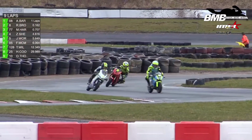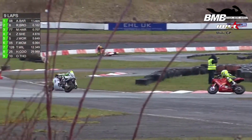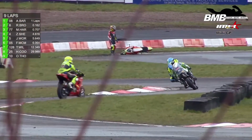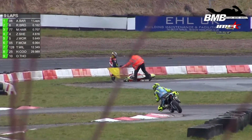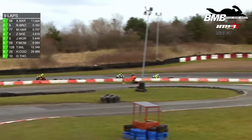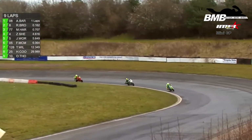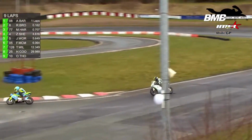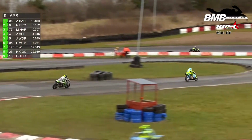Still plenty of this race to go, and the track continuing to get drier. And oh, there's a rider down at the last hairpin. Rider is okay, and up on his feet. It might be Ocean Thompson, I think, Thomas, because Thomas has not come through to complete the first lap. So yellow flags will be out through the latter part of the circuit.